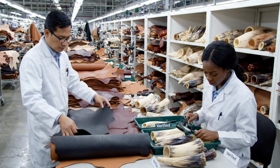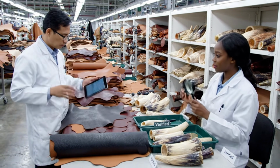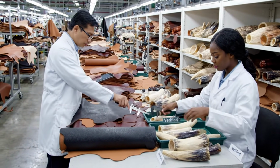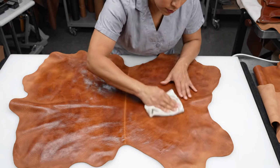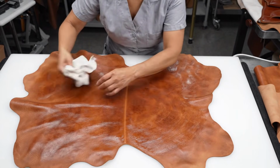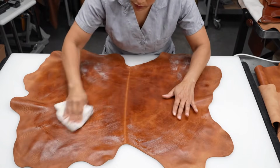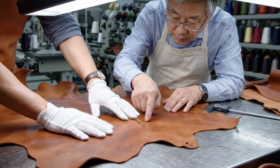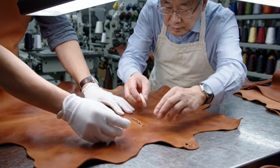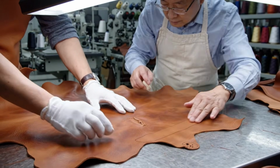This early organization prevents material mistakes from traveling deeper into production, protecting consistency from the very beginning. Workers examine scars, holes, uneven thickness, and natural markings, deciding which areas belong on visible panels or smaller components.